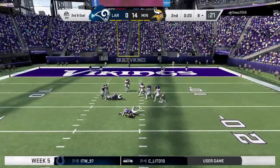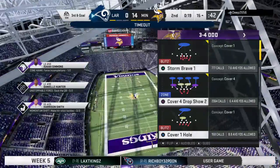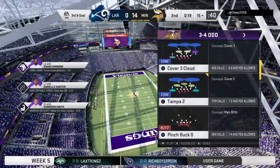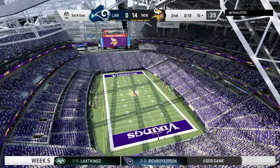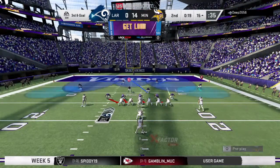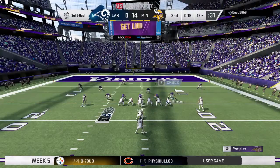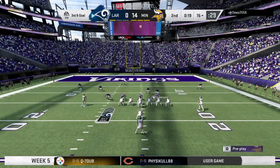Here's Goff. And he's going to be taken down. Goff is sacked. Now the Rams will signal for a timeout, their 2nd, as they stop it with 19 seconds to go in half number 1. This has been a long drive. You got to figure a field goal would be a letdown. Can they convert now on 3rd and goal?